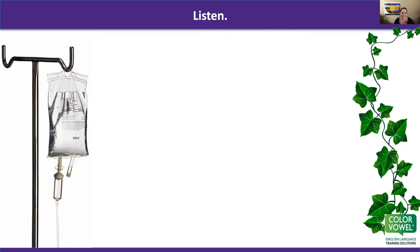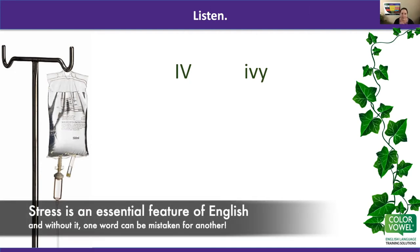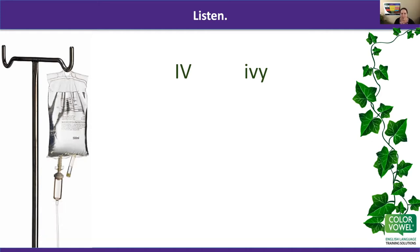Now, Liz's story tells us something about stress in general and something specific about those two words, IV and ivy. When we hear that without any stress, it sounds like either or both of them. Right. Let's try a few more of those just to really visit that idea that neutral stress will leave us in an ambiguous place as listeners. So if I say misery, what two words could that end up being? Just like IV was IV or ivy. Yeah. Missouri and misery. That's right.